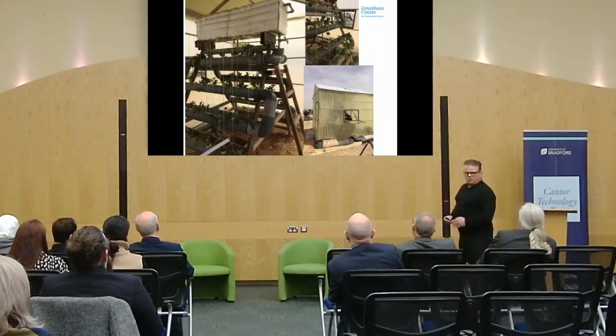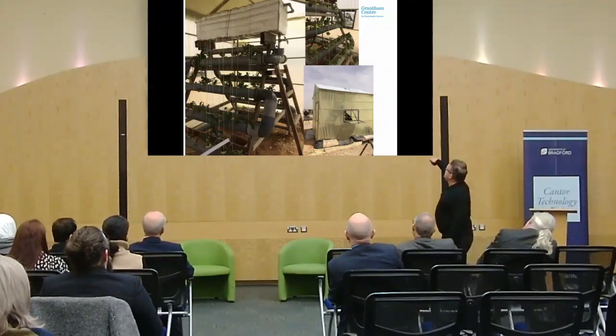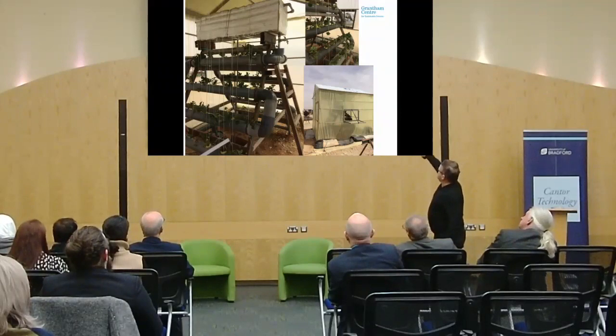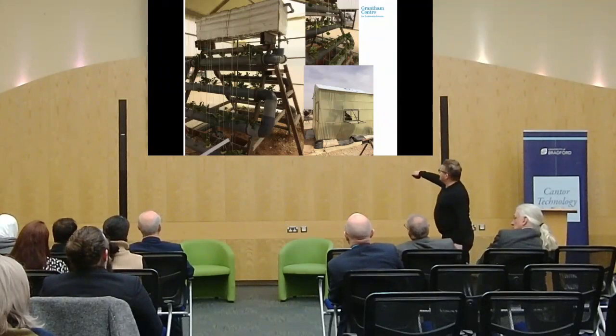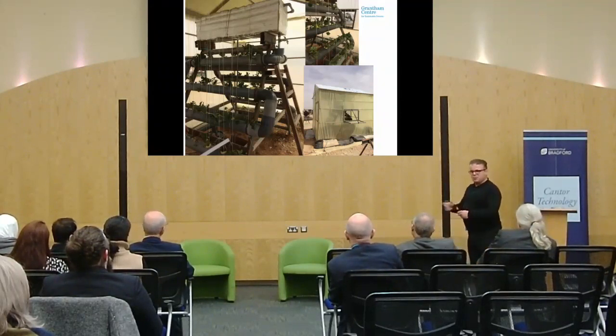So this is called thin film hydroponics. You have a reservoir of nutrient solution up here. It drains down and runs along the drain pipe so that the roots of the plant are not saturated, so they stay healthy and oxygenated. And then it collects down the bottom. And then every day you pump it back up to the top.